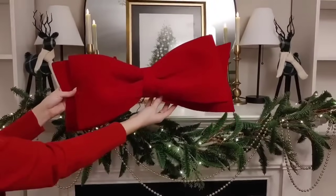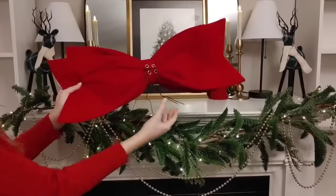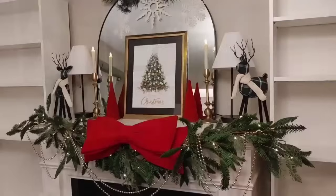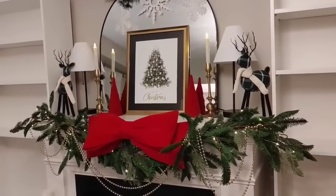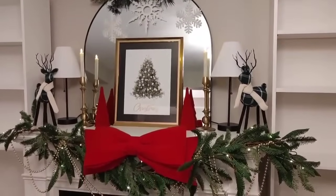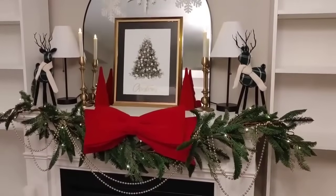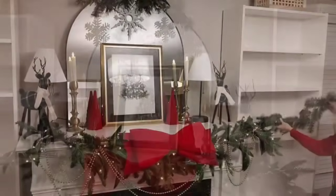And then I found this gorgeous bow from Michael's this year. I think it's so stunning. I love the color and the shape. And I know bows are really trendy this year, but I've always loved them. And I placed this at the center of the mantle, and I think it looks so pretty. I'm so in love with it. I absolutely love how the mantle came together. It's so simple but very elegant and classy in my opinion. You guys will have to let me know what you think and if there's anything you would change or add.